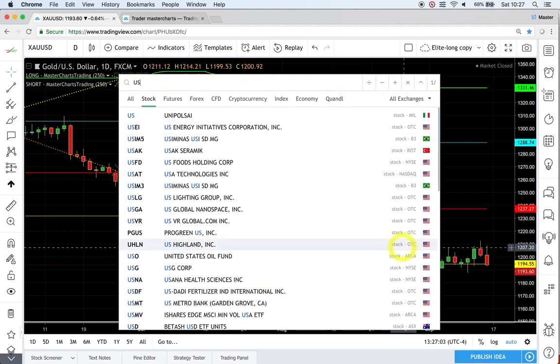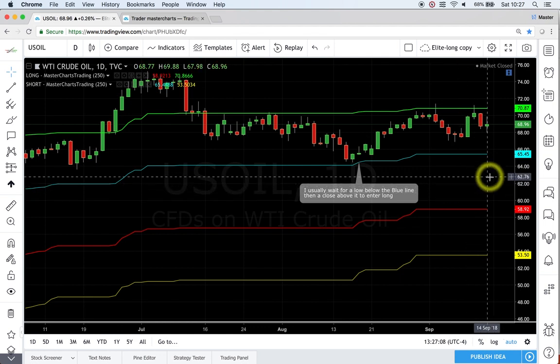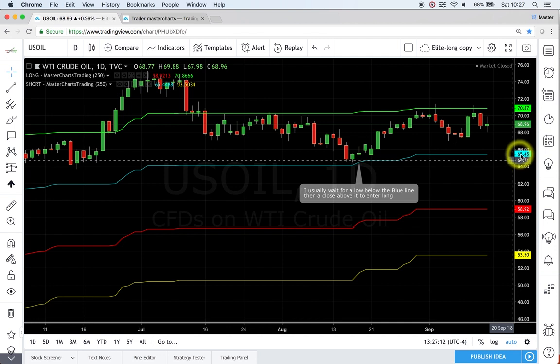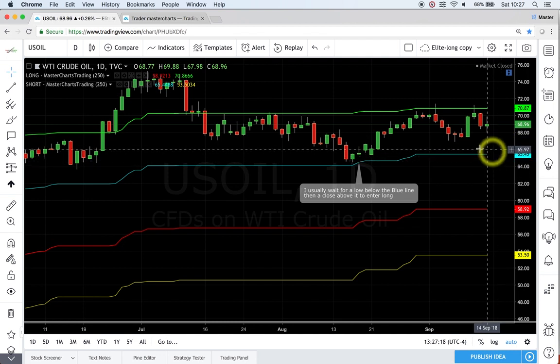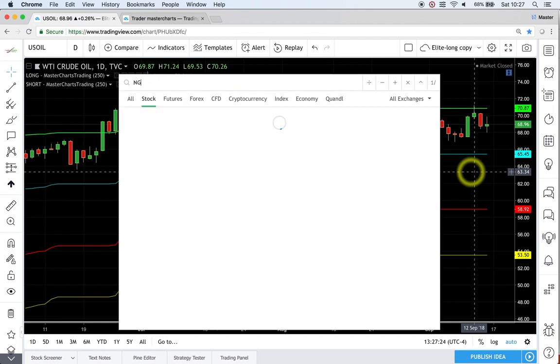Alright, very briefly, US oil. I think it's a bullish security. I think it could go to 65, to this blue line, but I think the direction is higher. So if it does come down to like 65 bucks, I would be personally very interested myself.